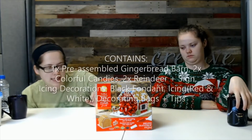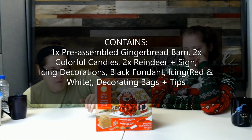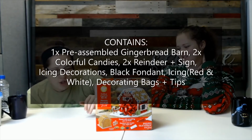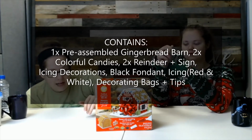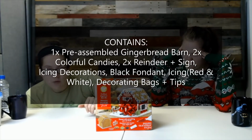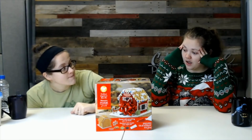All right, so it contains one pre-baked, pre-assembled gingerbread barn. And it comes with 2 colorful types of candy. We're not sure what kind. 2 reindeer and 1 sign icing decorations. Black fondant. Ready to use icing, red and white. Decorating bags and tips. And it does come with a helpful instruction sheet. So that's cool. We're just going to throw that away.